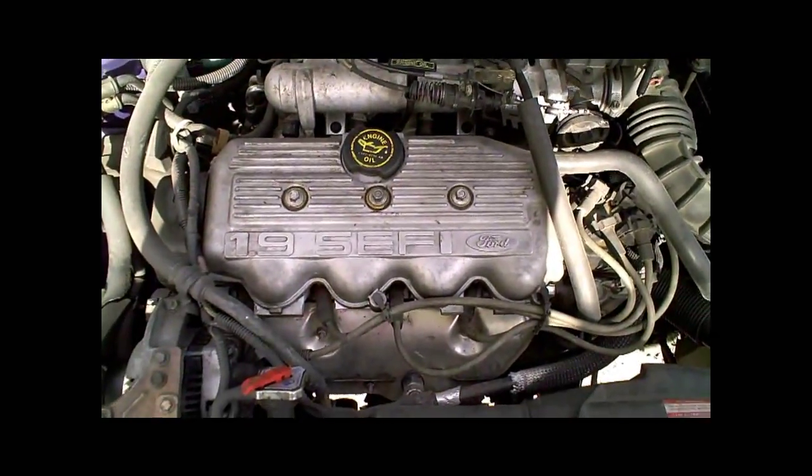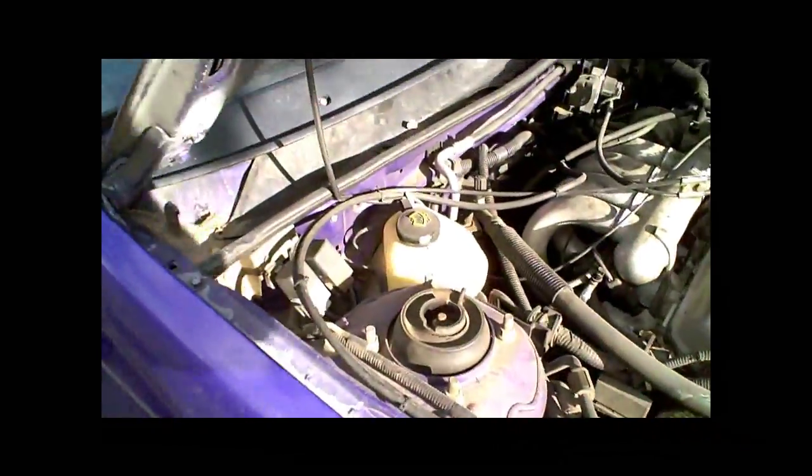I'll put it back together. It's not worth salvaging. It's not worth just throwing away a good running car, so pop the fenders back out, put it back on the road.